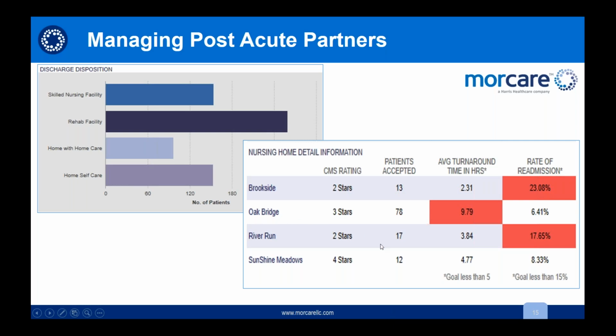Which organizations, which post-acute facilities are accepting the majority of our patients, and are they doing that in a timely manner? If we set thresholds and say, this is acceptable performance versus not being acceptable. So if the goal is that we will hear back from our post-acute partners in less than 5 hours when we send out a referral, and we have one particular partner here who's accepting an awful lot of our patients, but is not getting back to us in a timely manner, this is an area of concern. This is where we can drill down, and this is where we talk about actionable information. I now have something I can work with, right? I can go to Oak Bridge and have a conversation and say, we need for you guys to be getting back to us quicker. You could be impacting a whole day in our length of stay for these patients.